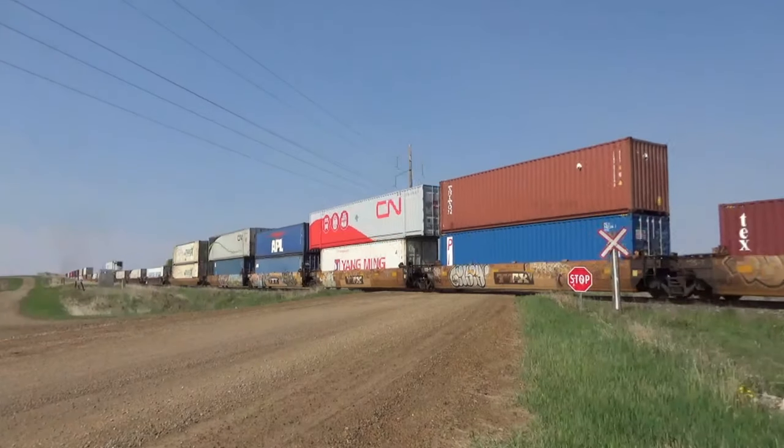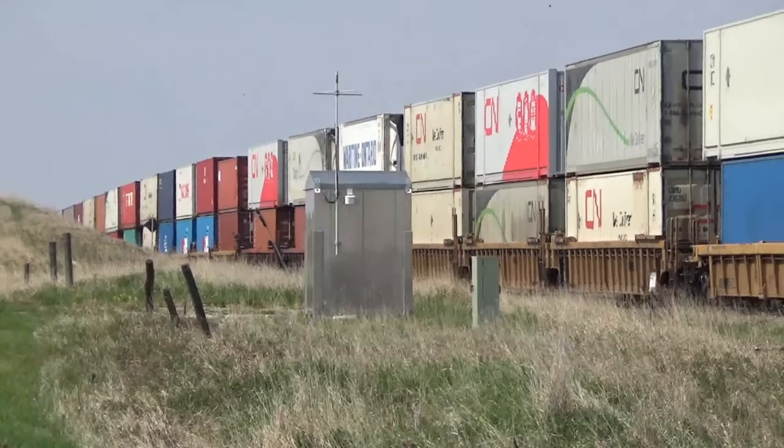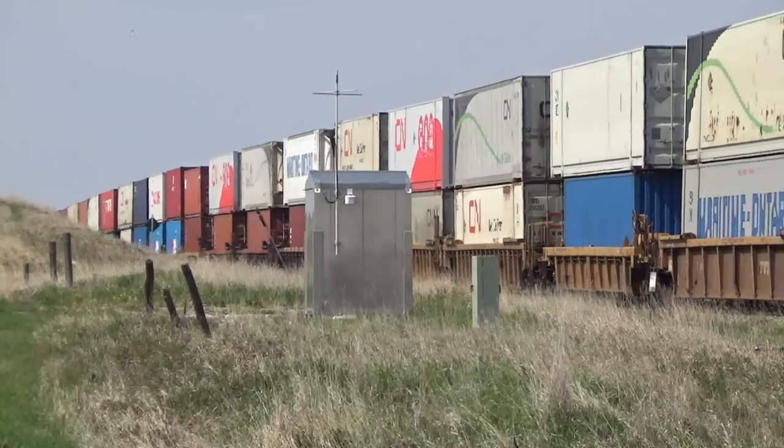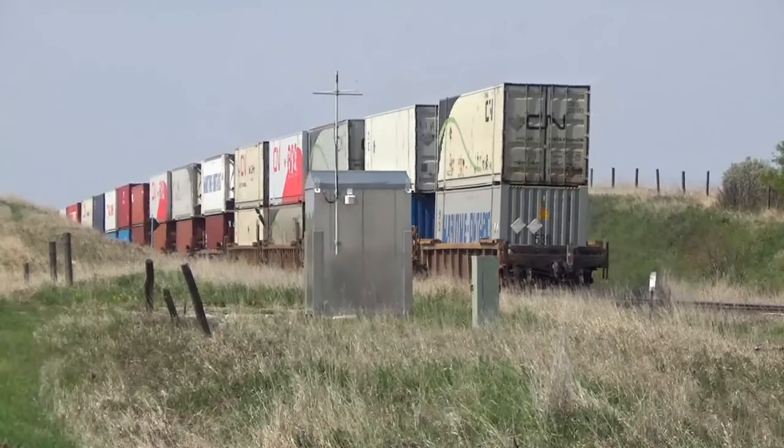I soon figured out the train I was staring at was CN Q115, a priority intermodal from out east. He wasn't all that big today, as the defect detector soon clarified.